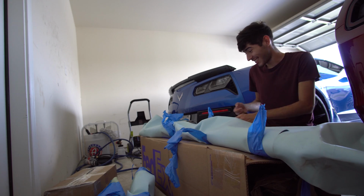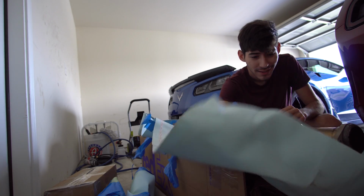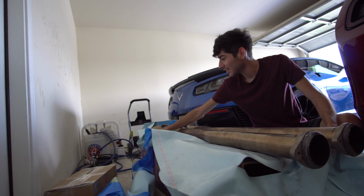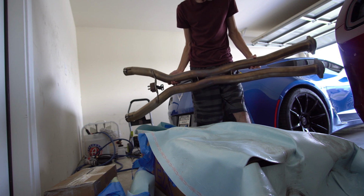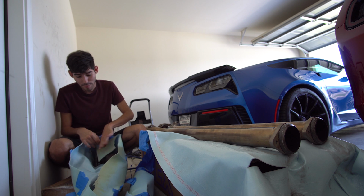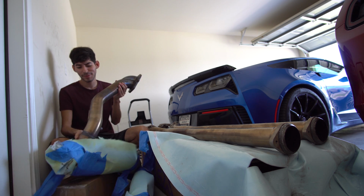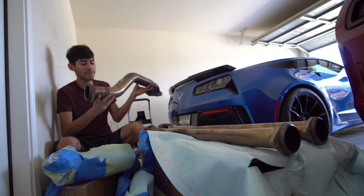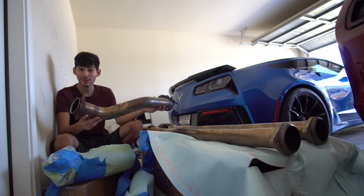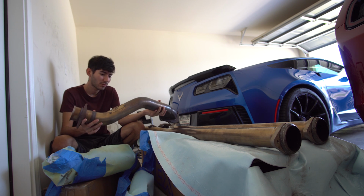This is how dope. This is part number one, if you guys have already guessed it. Catless pipe, paired up with catless downpipes. Yep, AFE and the catless pipe connectors. So this replaces the stock cats, so it's like a cat delete.